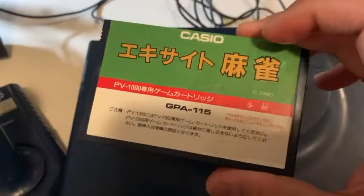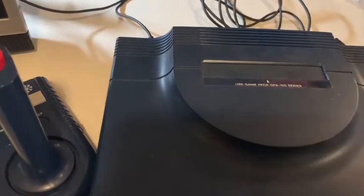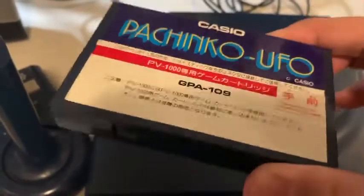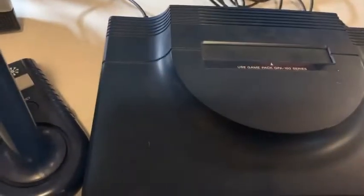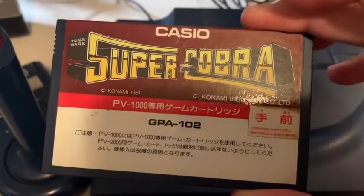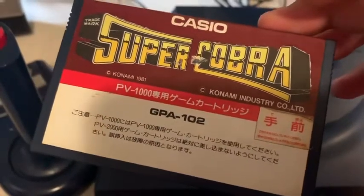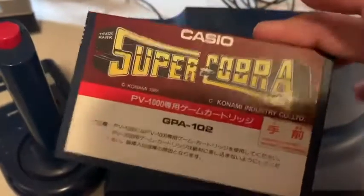We have a Mahjong game for the PV-1000, and all the games were included when I bought the system. And we have Pachinko Ufo, which is a slot machine pachinko game. Pachinko slot machines are really popular in Japan to this day, I believe. And then Super Cobra, which is an arcade game. It kind of reminds me of Choplifter and Defender a little bit, from the early 80s.